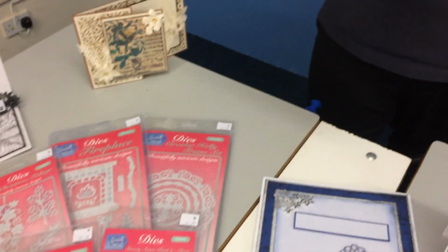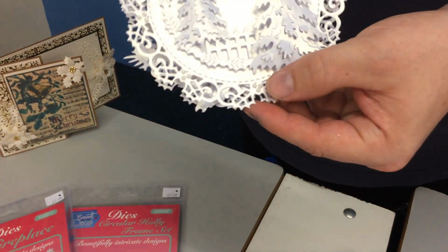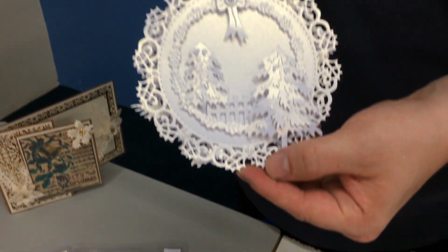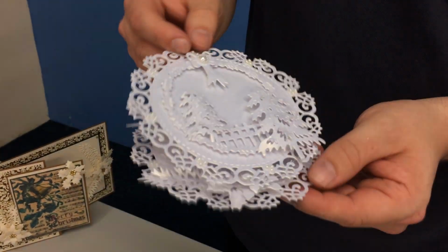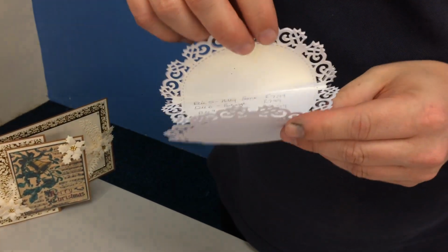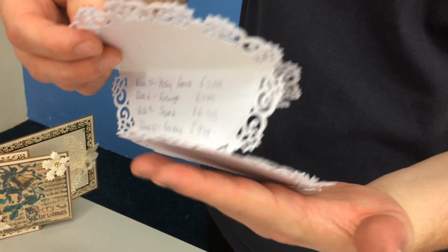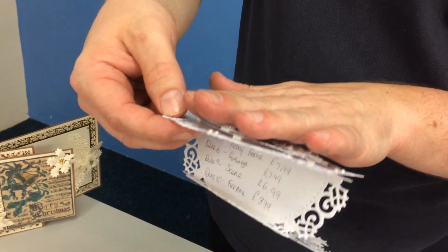Now when I spoke to you earlier about our holly frame, I said to you how we could turn it into a card. So this is actually taking 3 of that die, cutting them out, and then on the back here, and you're going to get to see my secrets because this is where I write all the prices and notes so I remember what to tell you. But what you're going to do is take the third one. So you've got one on the bottom as a flat one.